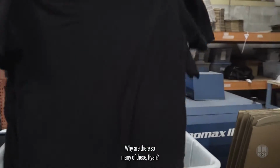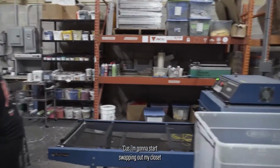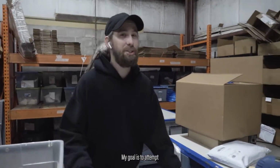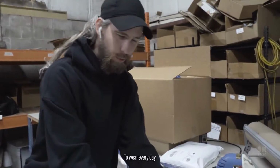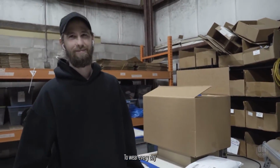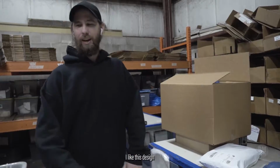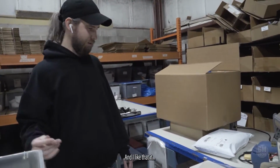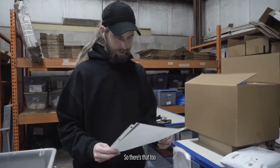Why are there so many of these, Ryan? What? Shirts? Because let me just start swapping out my closets. My goal is to attempt to make pretty much the same outfit to wear every day, so that I don't pick outfits, I just wear the clothes. I like this design. I like what it stands for. I like what it means. We've gotten plenty of compliments on that design. So, there's that too.